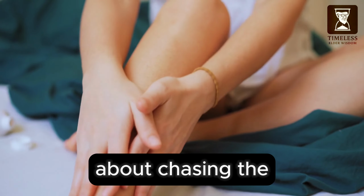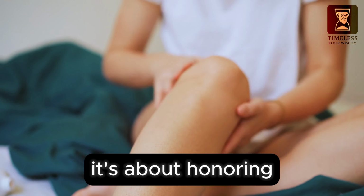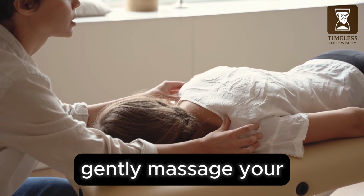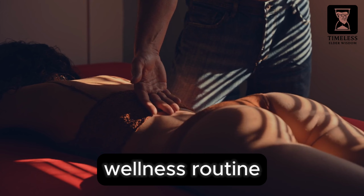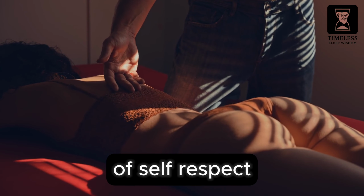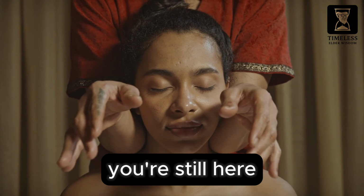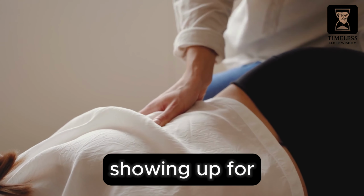Senior health isn't about chasing the past. It's about honoring the present. Taking 5 minutes each day to gently massage your legs isn't just a wellness routine. It's an act of self-respect.